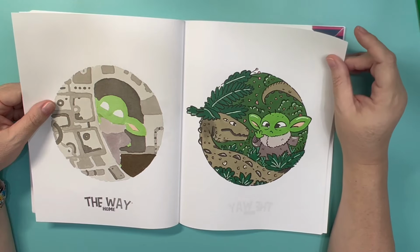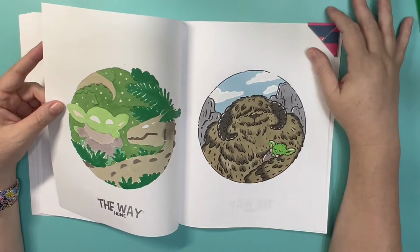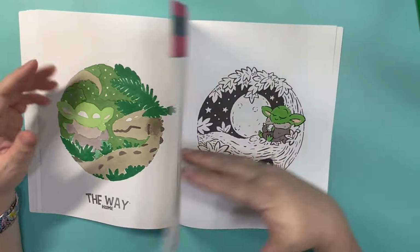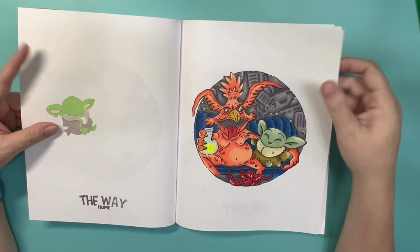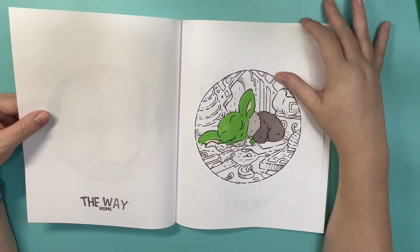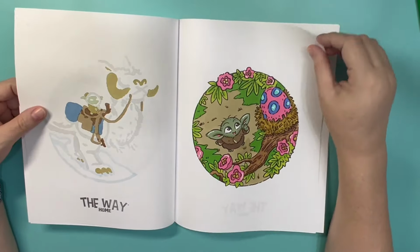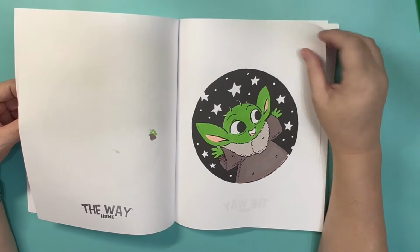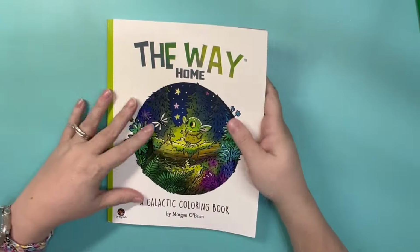And also if you're new, I like to put hidden Mickeys in all of my completed pages. There's one right there. Oh, maybe I did color this month. I did. There it is. So I believe we have one, two, three. Oh, I have three pages left. That's exciting. So that is The Way Home by Morgan O'Brien.